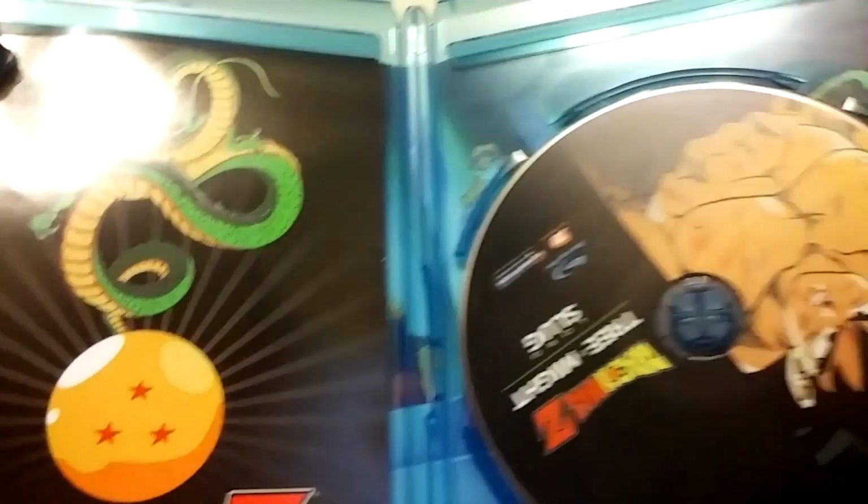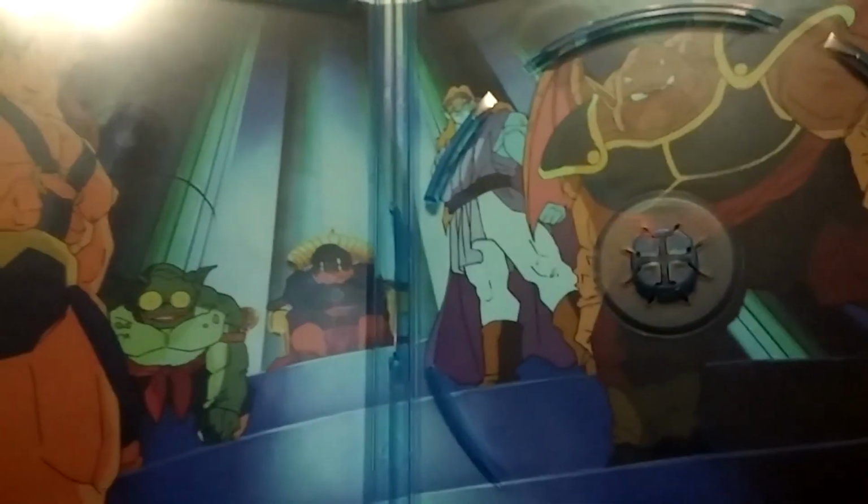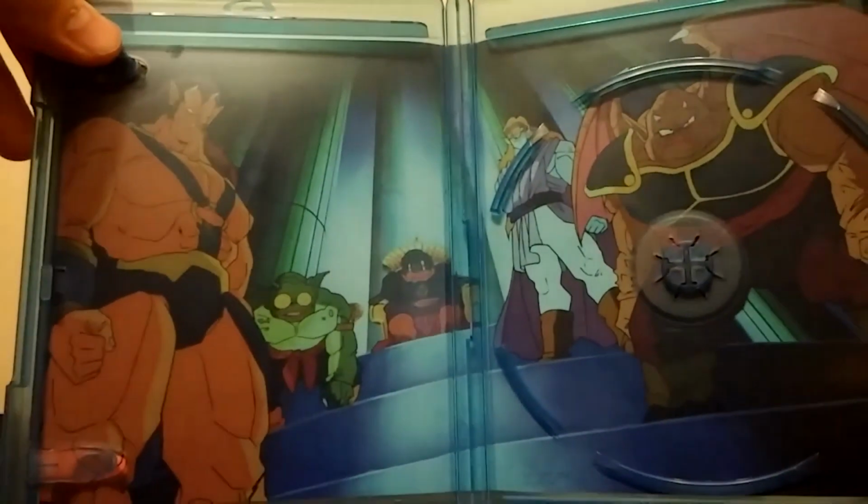Open this up, and wow, we actually have some different art back there. We have all of Lord Slug's goons. I only remember his name is Metamoran. I don't remember any of the other ones. It's been a long time since I watched most of these movies.